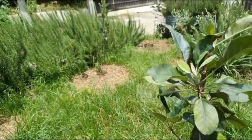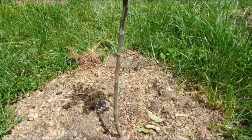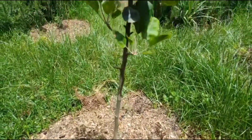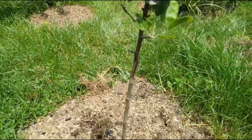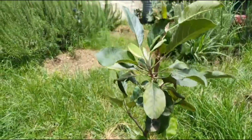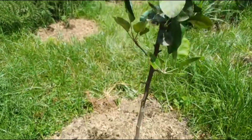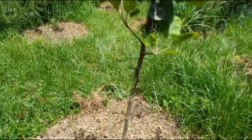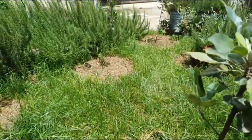With these trees, you don't have to really worry much. As long as you water them, you feed them, and the leaves are not drying up, you shouldn't be worried at all. The trees have this magic which they do to themselves, and they just recover by themselves, and they become all good. So not so healthy, but I'm not worried.